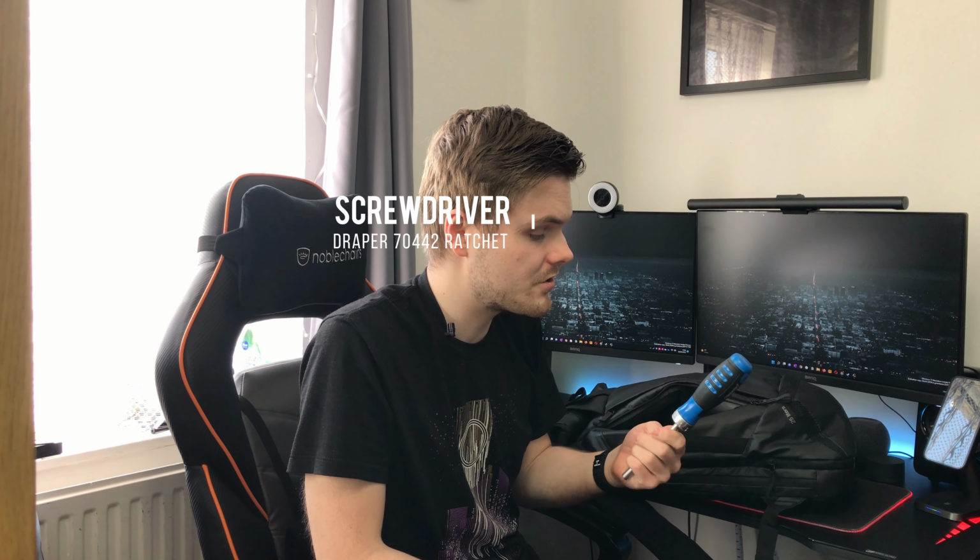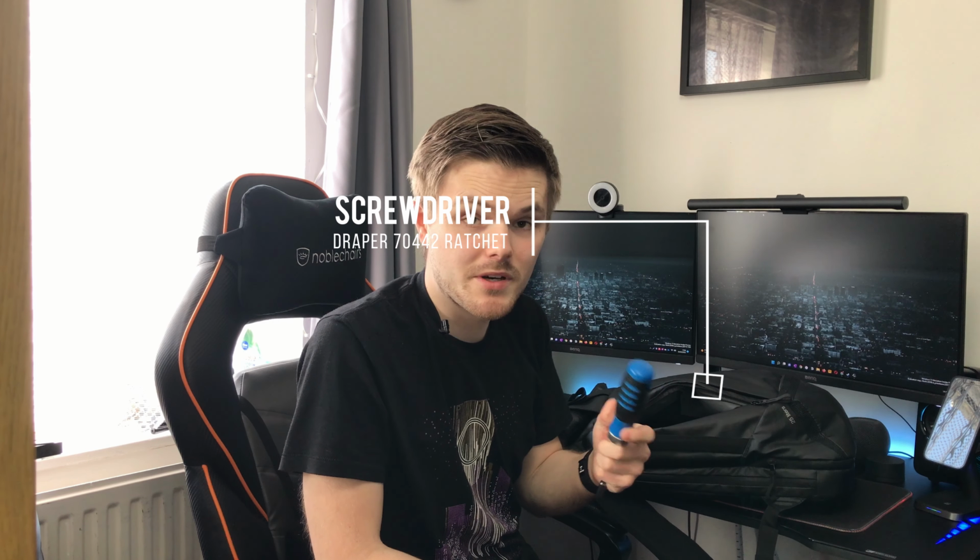As I said in the past, I am an IT analyst. A lot of the things I do require a few tools, such as a screwdriver. This is just a ratchet screwdriver by Draper. It's actually a pretty nice screwdriver I picked up on Amazon for not that much. I've got all the bits here for it, so you don't get lost.